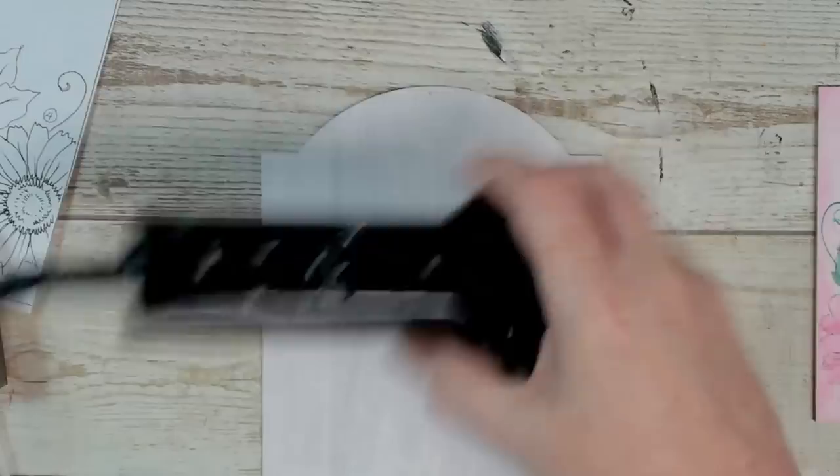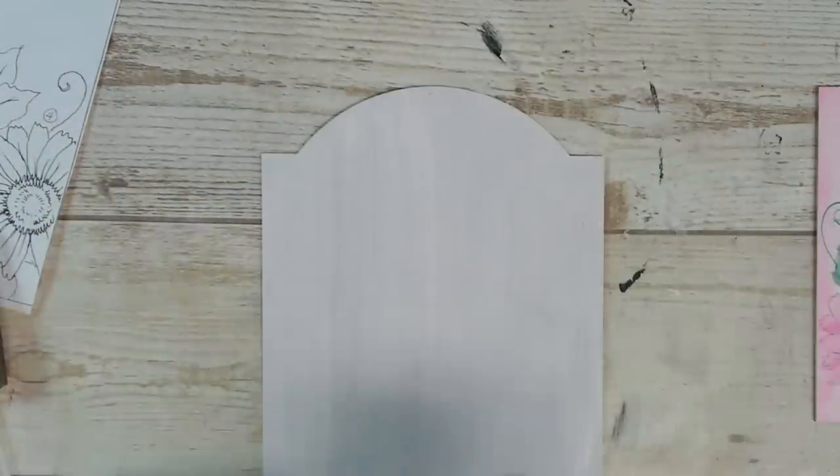So I think this is a little thin for me. I think I'm going to put one more coat on.